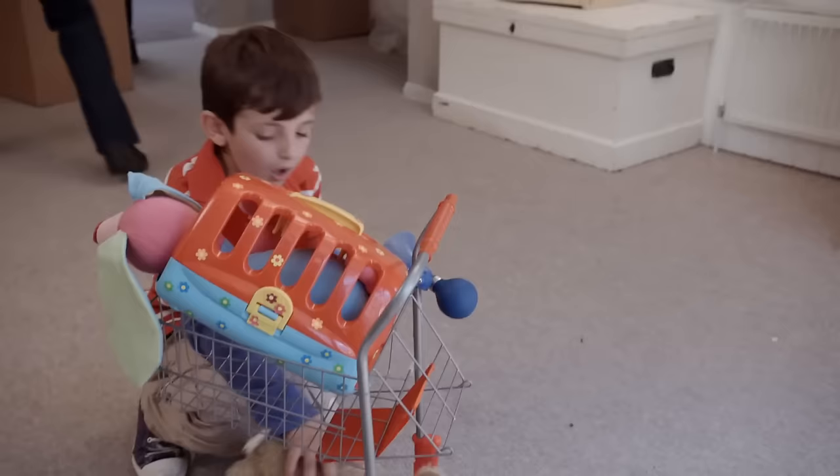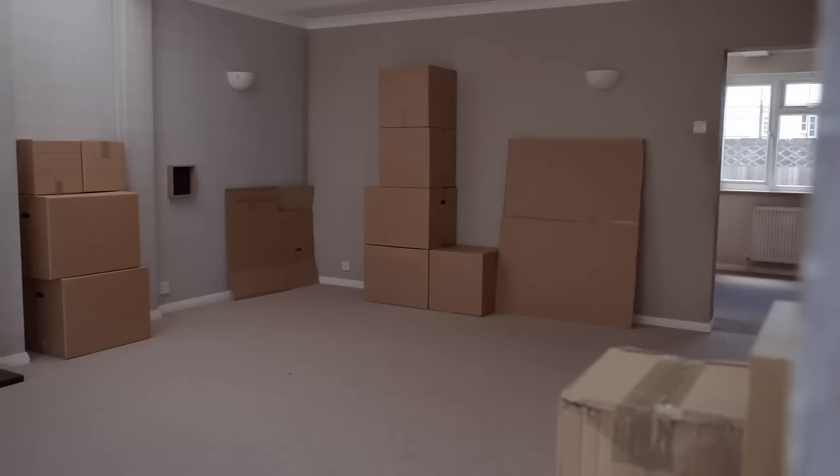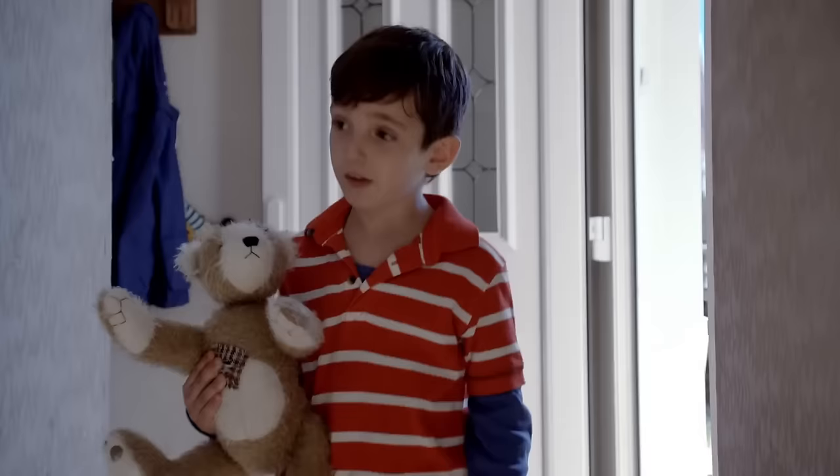Have you got all your toys, Tim? Yes, Dad. I've got all of mine and Topsy's just upstairs getting Little Moon Bunny. Topsy, are you ready? Look at it, Teddy. Nearly everything's gone. The house is nearly empty.